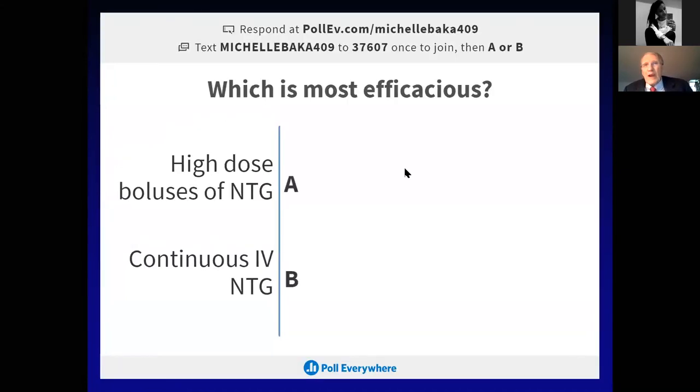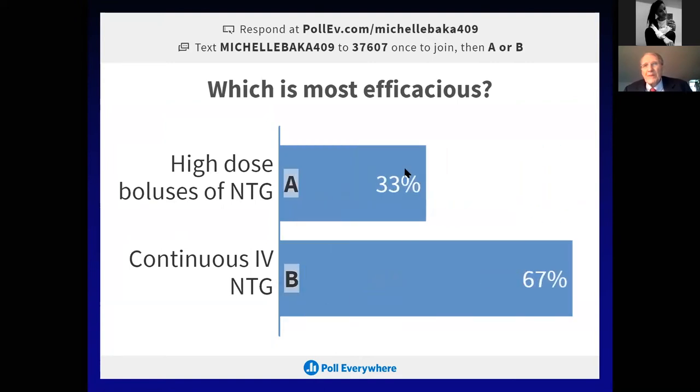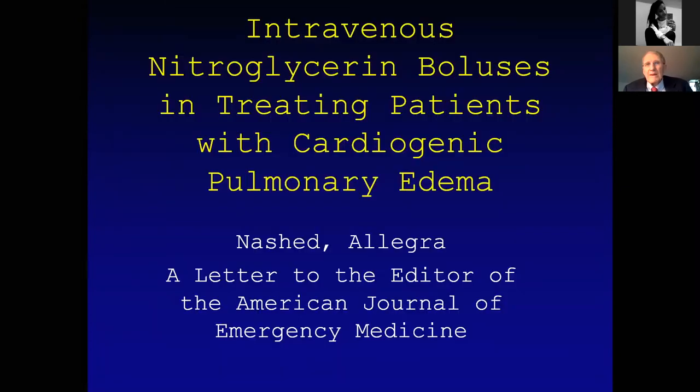So which is more effective, the high dose boluses of nitroglycerin or continuous IV nitroglycerin? Okay. It looks like most people are believing the continuous IV nitroglycerin. And I would say that many clinicians use the IV nitroglycerin continuously. Some use the high dose boluses, but let's take a look at the evidence here. Well, we could not get approval from our human research committee to do a randomized controlled trial. So what we did is we just did a case series. This is intravenous nitroglycerin boluses in treating patients with cardiogenic pulmonary edema. Next slide.